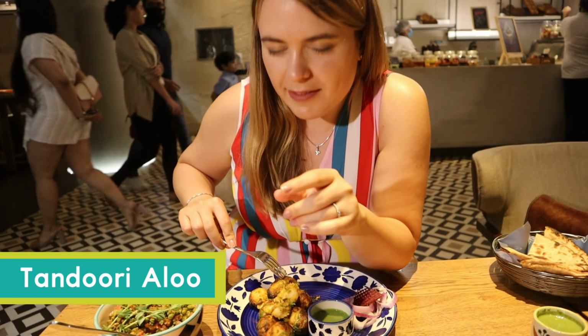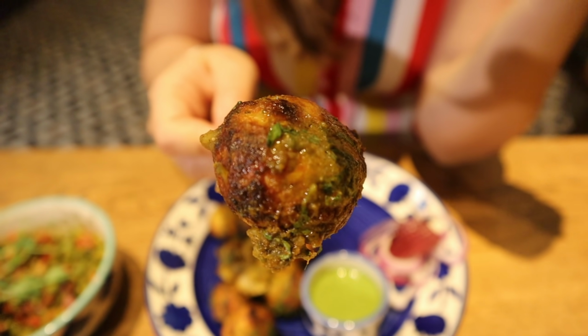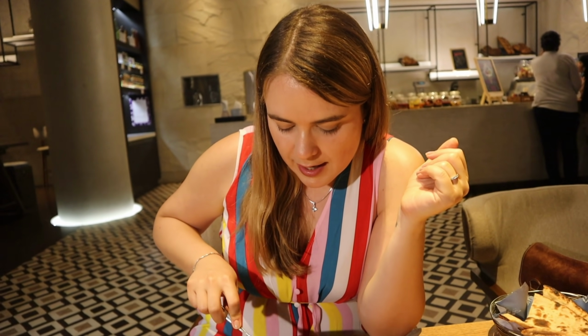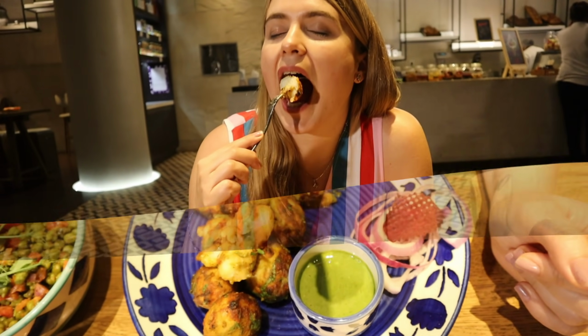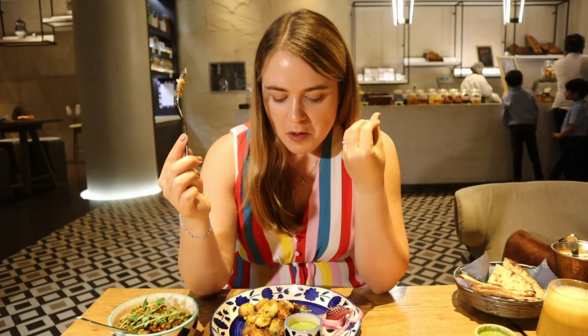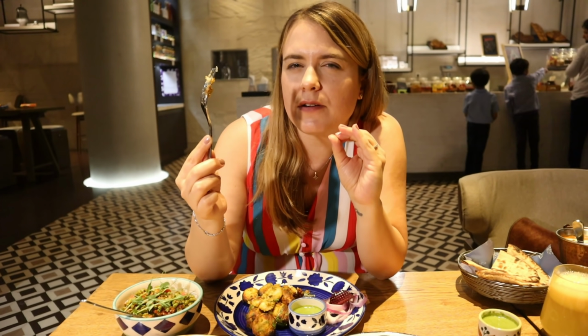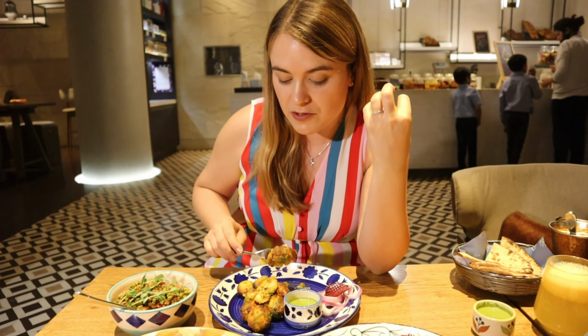Let me start with something that I haven't tried yet, the tandoori aloo. They look a bit like the baked potatoes that we do in Italy, but I'm sure they are different. Let me try it first without the chutney. Wow, they're kind of sweet outside, which is surprising for me. And the other thing that I love is that they are a tiny bit crispy because of the tandoori. They are spicy, they got stuck with the skin of the potato, so it's super nice because it just gives so much flavor.